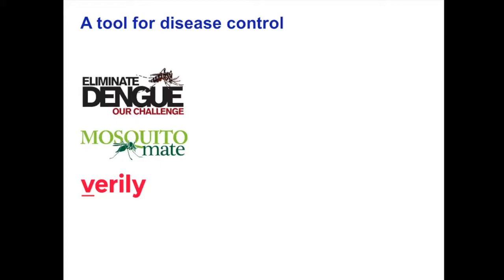This technique has been developed by the Eliminate Dengue program. They use Wolbachia. They actually use a slightly different strategy than cytoplasmic incompatibility, but they use Wolbachia to control dengue in places like Australia. Then there's Mosquito Mate, which is a mainland U.S. company, which has been developing techniques with cytoplasmic incompatibility. And most recently, Verily, which is associated with Google, has developed techniques to mass rear and deploy these mosquitoes.